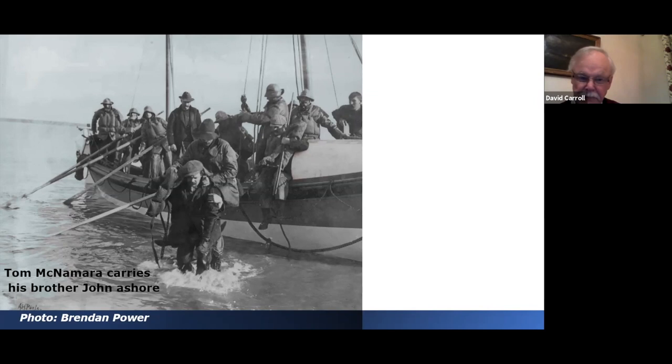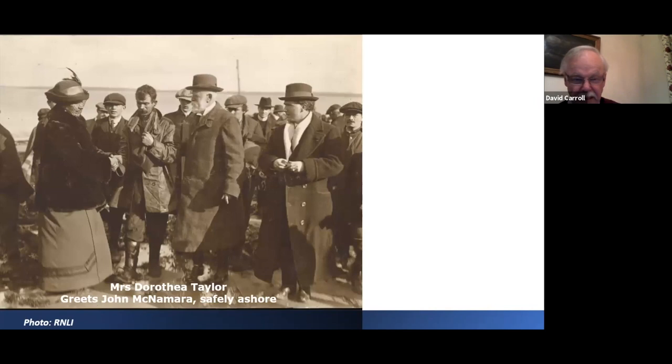I'll tell you the people involved in a minute. So that's one of the survivors coming ashore, being greeted by Mrs. Taylor, who is wife of the president of the Fethard lifeboat, the gentleman in the middle with the beard, Godfrey Lovelace Taylor, who was the local land agent for the Ely estate. So he wasn't the most popular man in the district. I think we think the other gentleman is the doctor from Duncannon, Dr. Shee.